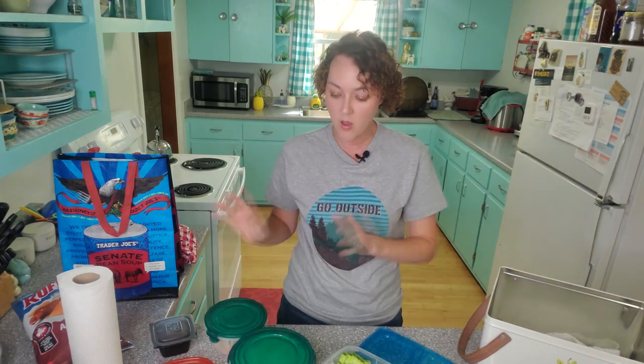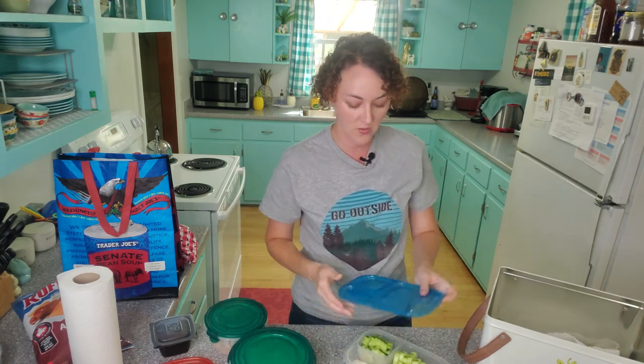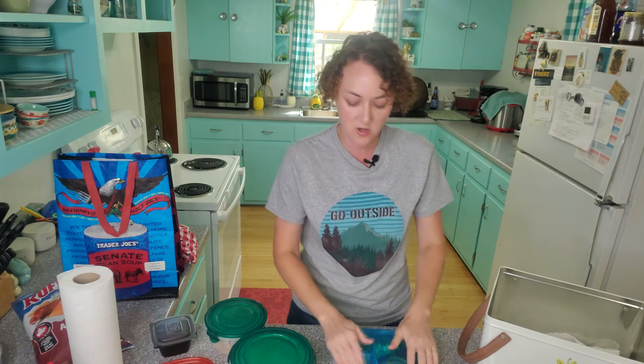So I've got all my Tupperwares. As you can see here, I added the fresh sliced tomatoes and cucumbers with some veggie dip. This all came from our garden. So this is fresh and ready to go. I also put a little bit of barbecue sauce into this container. This is just for the chicken for our dipping sauce.